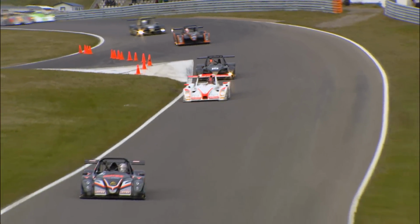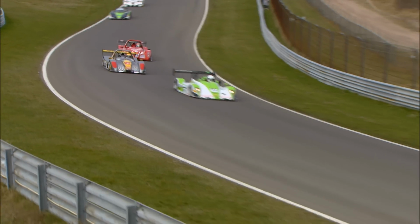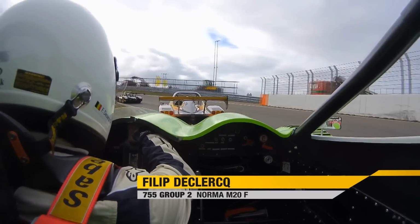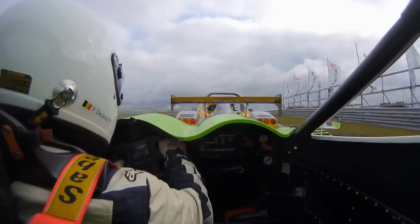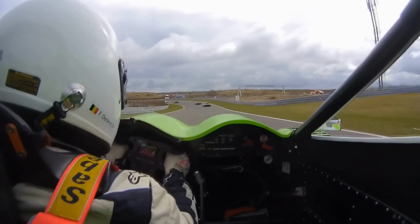And look behind, change in Group 2 coming up. Philippe Leclerc, the green and white Norma, takes it away from Ko Kopian. On board with Philippe Leclerc. There is Kopian in front, more horsepower in the Norma. Older generation CM prototypes have less aerodynamics, and that may pay against him further on round the lap.